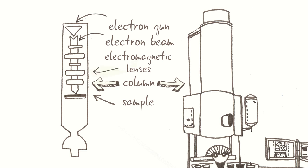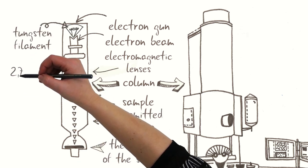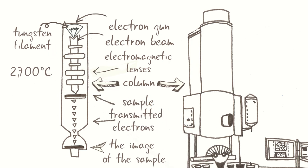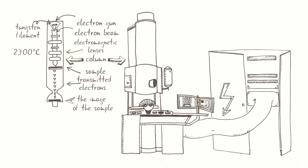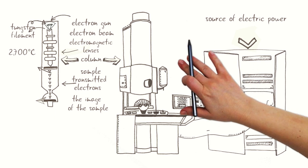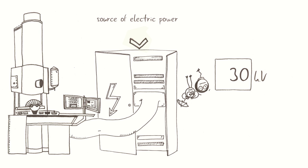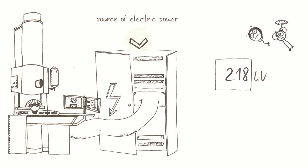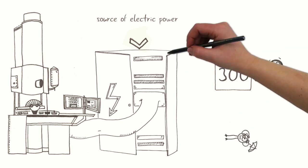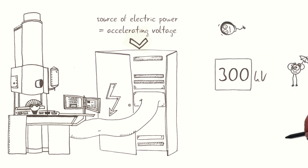The electron beam is produced by an electron gun, in which, for example, a tungsten filament can be placed as the electron source. The beam is produced by heating the filament up to 2,700 degrees Celsius and connecting it to high voltage. The higher the voltage, the higher the energy of the electrons. The electrons accelerated by 300 kilovolts almost reach the speed of light. However, to reach a high resolution, the accelerating voltage and series of lenses must be immensely stable.